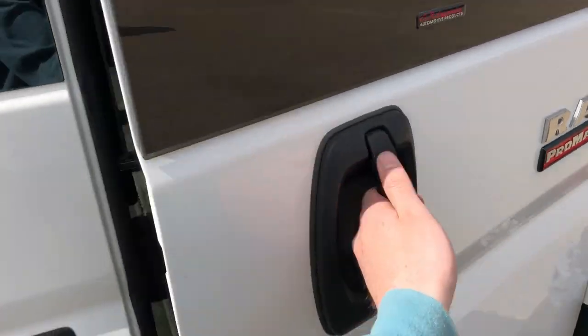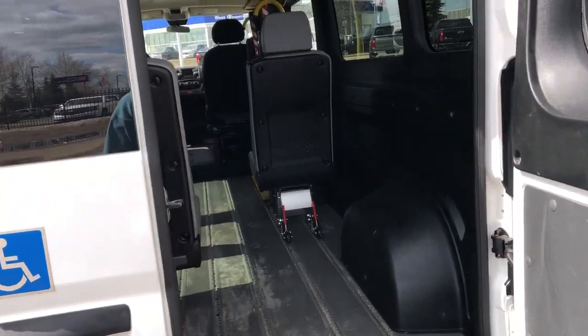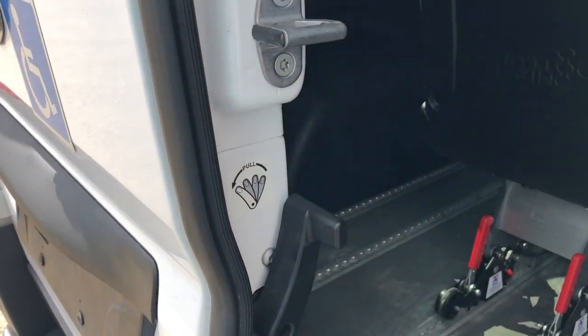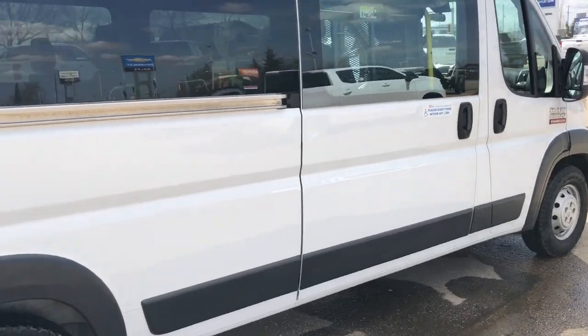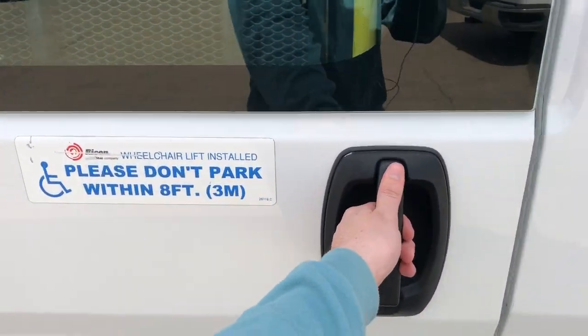Opening into the back of the vehicle, we can see we have 50-50 split doors. Lots of room in the back, as well as 3 chairs. Release for the second door on the left-hand side. Continuing walking around the vehicle and walking down the passenger side. Opening up the rear passenger door.